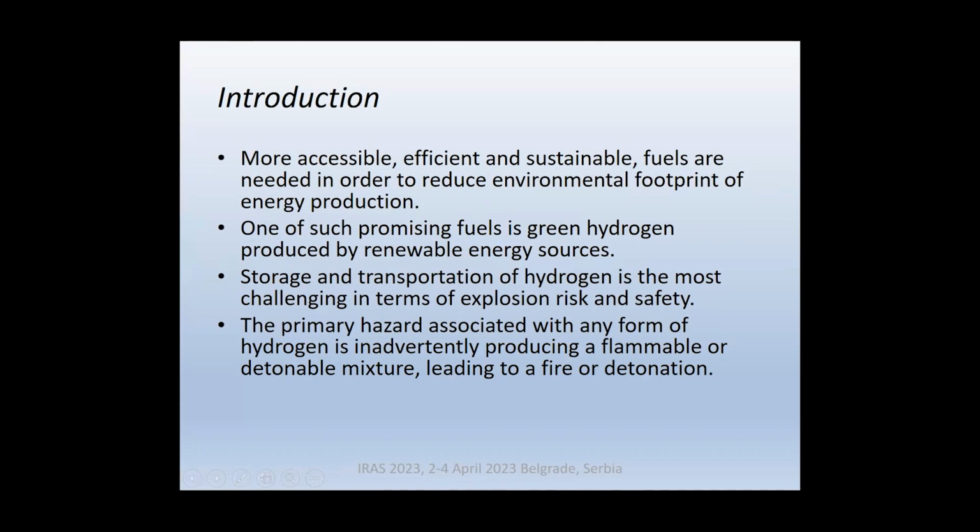Nowadays, we need more accessible, efficient, and sustainable fuels in order to reduce the environmental footprint or impact of energy production. One of such promising fuels is green hydrogen, so-called green because it is produced by using renewable energy sources. However, when it comes to the storage and the transportation of hydrogen, the most challenging part is to address the explosion risk and safety associated with the hydrogen application.